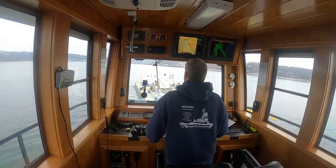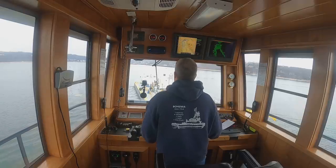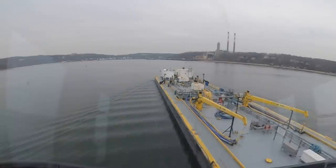Hopefully now that we're closer, you guys can see the red range lights, and you can see they're at a slant, and that means that I am too far over to the green side of the channel. As I start moving over and getting to the center, and it doesn't really matter, I'm lining up for the dock right now, but as I approach the middle of the channel, you see those red lights go one on top of the other, where we call it stacked, and then when we go to the other side, the slant will be the other direction.